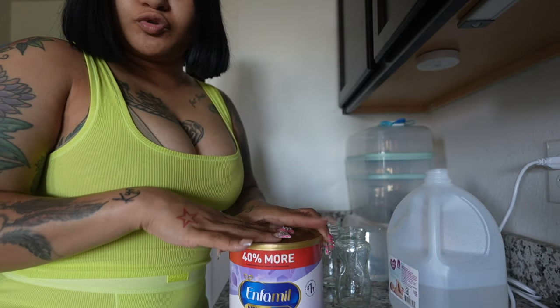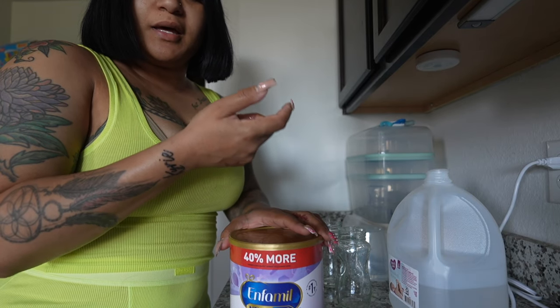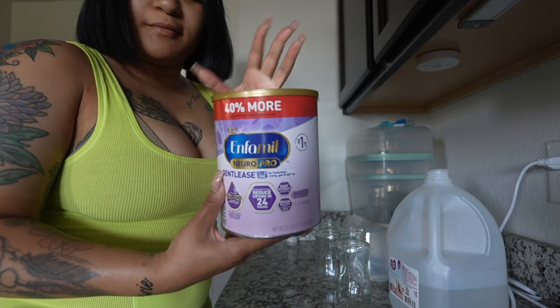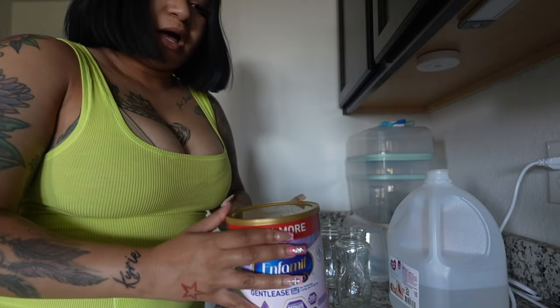We used to use the Similac, the blue one, and then we realized he was really gassy, so then we started using the sensitive Similac, the orange one, and then he really didn't like it, so we finally made a decision to slowly wean him off the orange Similac and go to the Enfamil Gentle Ease. This is expensive.